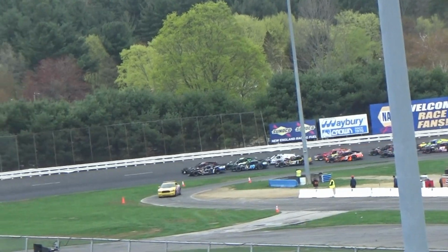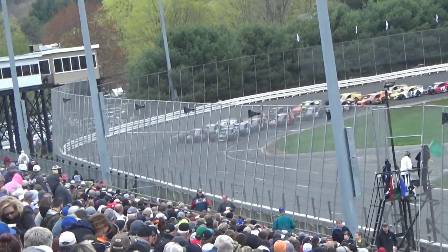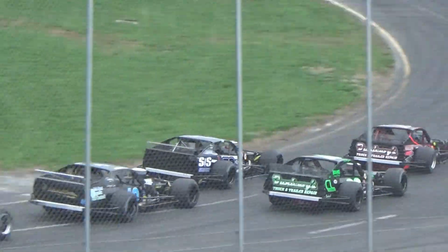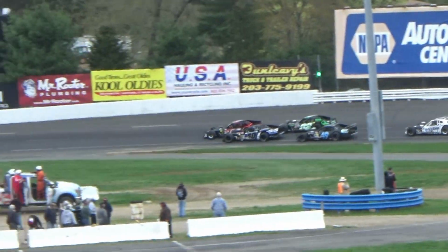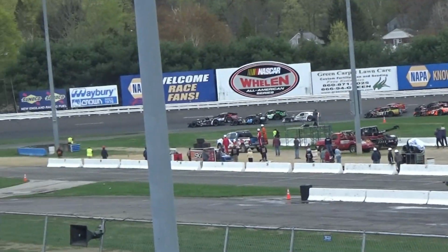4 laps remain in the SK Modified event. The inside lane belongs to the race leader, Chase Dowling, alongside Keith Rocco, the veteran, up in the outside. Here they come. Green flag is out. They are even, but inch by inch, Rocco gains a little momentum. Meanwhile, Chase Dowling takes it in deep, bottom of the racetrack. Rocco on the back straightaway. Here comes Dowling. Dowling by a half a car.